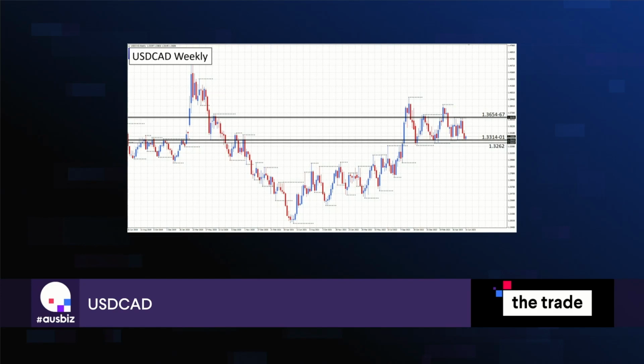Well, the key level to watch at the moment on the weekly chart here is this range, 133.14 down to 01. As you said, interest rates were on pause from Canada, but they did surprisingly raise interest rates to 4.75%. So the interest rate differential still favours the US side, very much range bound here. So very broad range down the weekly chart. Are we going to hold at the bottom of the range?